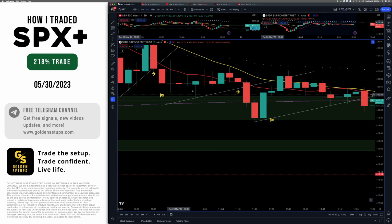And went ahead and waited for a break. We got another break deeper into the zone. I got out roughly somewhere on this candle, on a red candle here. I believe somewhere around here, on a red candle. Well, no, that's not it right there. But anyhow, did okay on that one.